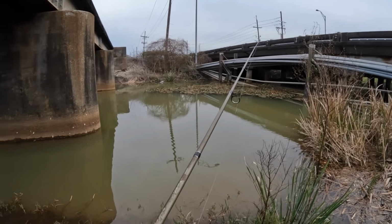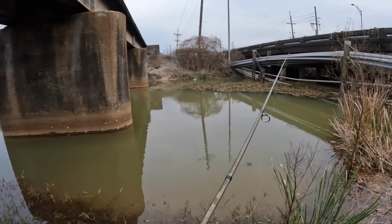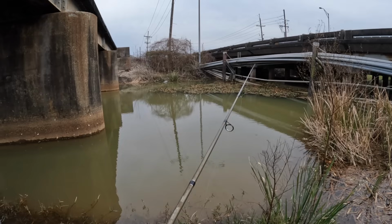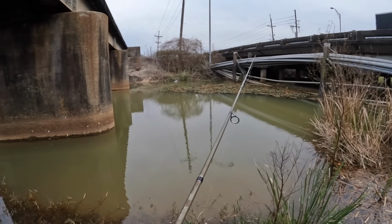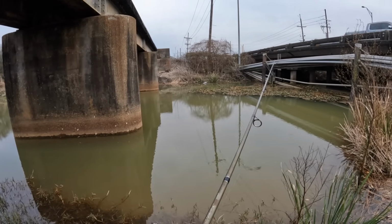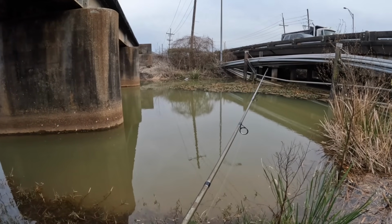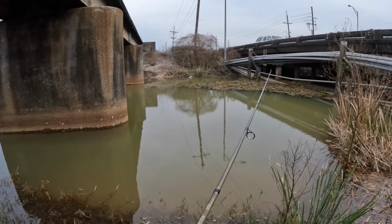But we're also fighting dirty water and post cold front conditions, so sometimes these are the best days to do your scouting, when it's kind of shitty, because you're not really wasting the day, because you go anywhere else, you're fighting the same conditions. So why not go check out a spot and get to know it?